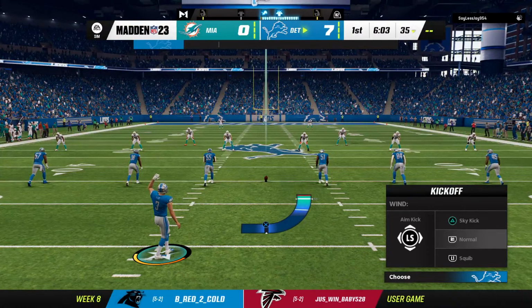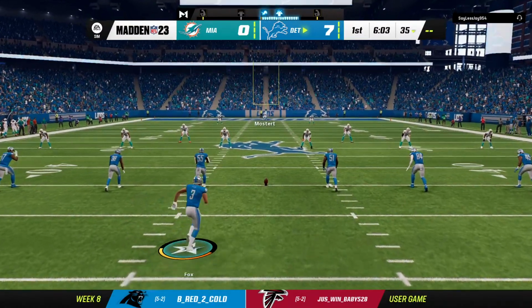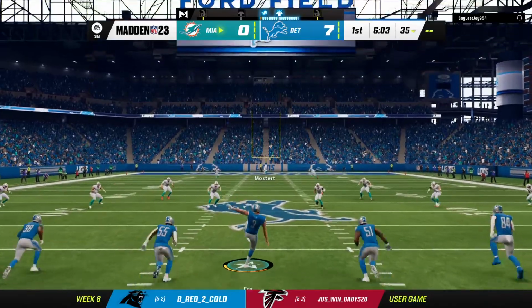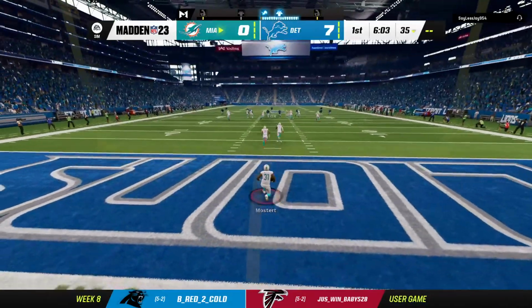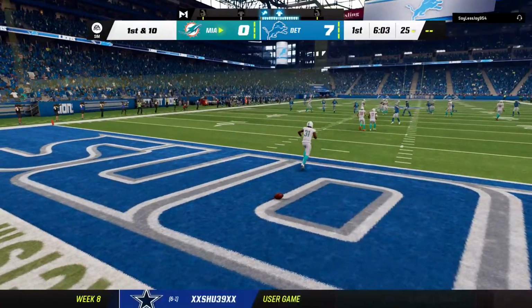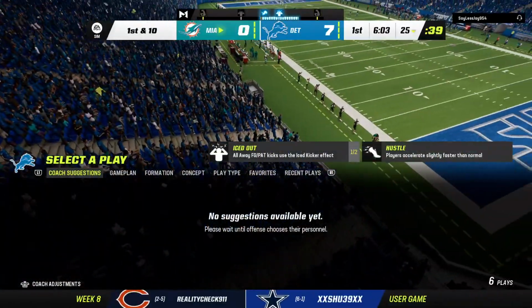No substitute for speed. We talk about that all the time. The evidence was right there. And if you want the final metric on his top speed, and trust me, you do, Next Gen Stats says he hit 22.4 miles an hour.